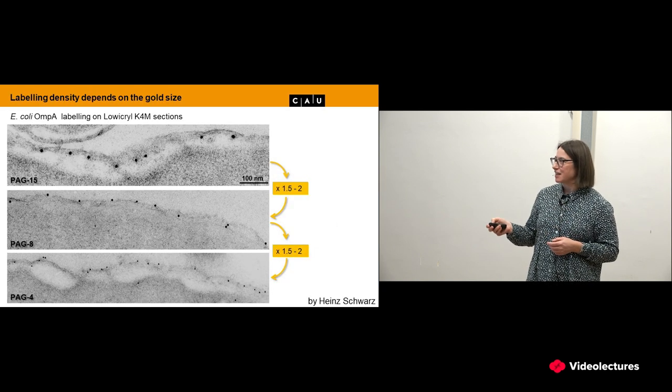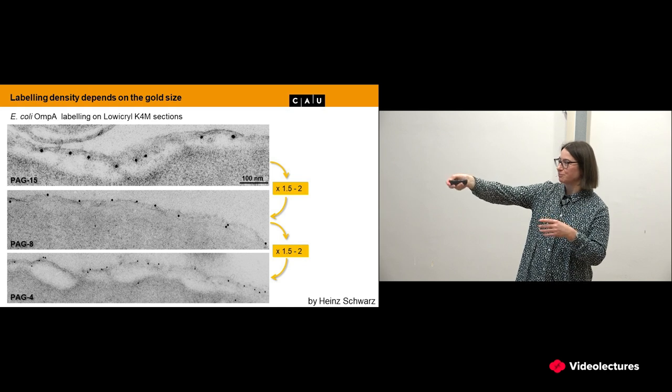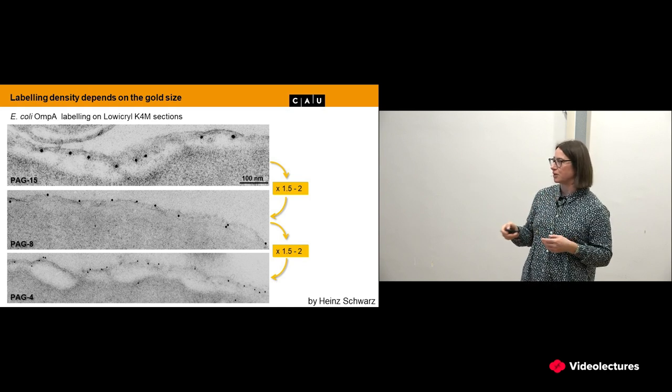So it's challenging. And Heinz, he tests everything. He just did this nice experiment. So you see, half the size of gold gives twofold more labeling. This is kind of a rule of thumb. So these are the 5 nanometer, or 4, 8, and 15.